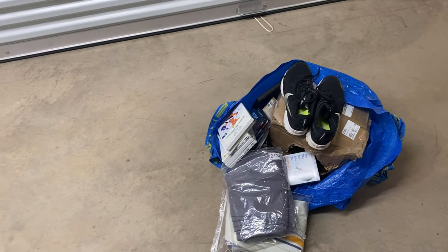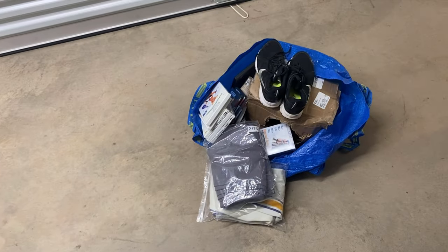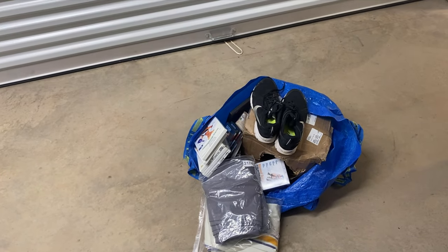That's everything in this unit. We're going to go down to the other one and I'm going to show you guys what sold out of the other unit. And then we're going to go home and I'll show you how to ship something. What do you want to see me ship? Put it down in the comments. All right, let's go.